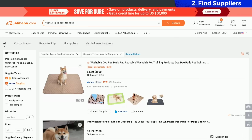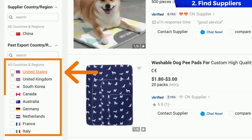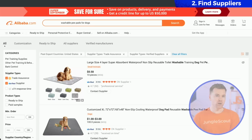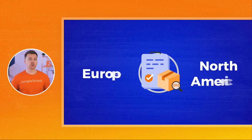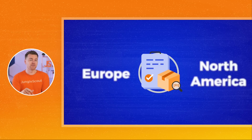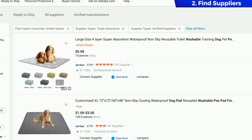And while you're here, it's also smart to come down to this section and select the country you plan on selling in. This is really helpful because you don't want to work with a supplier that has zero experience shipping products to the country you're selling in. And if you're selling in Europe or North America, some of these other countries actually operate under different quality standards. This is all about setting yourself up for success. So once you've done this, you can now start scanning through this list.